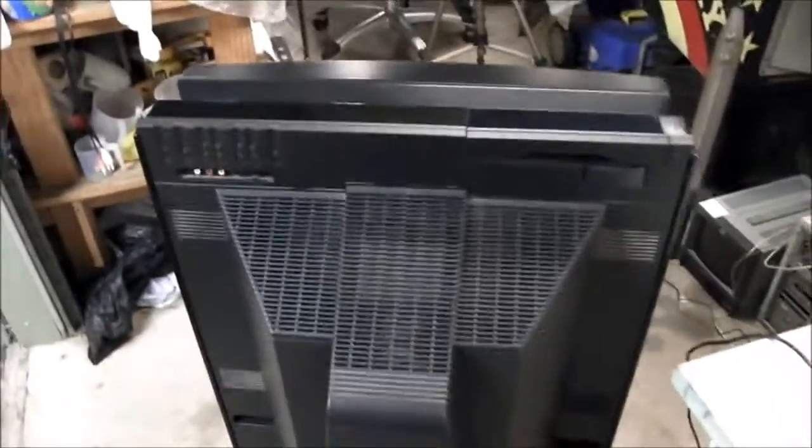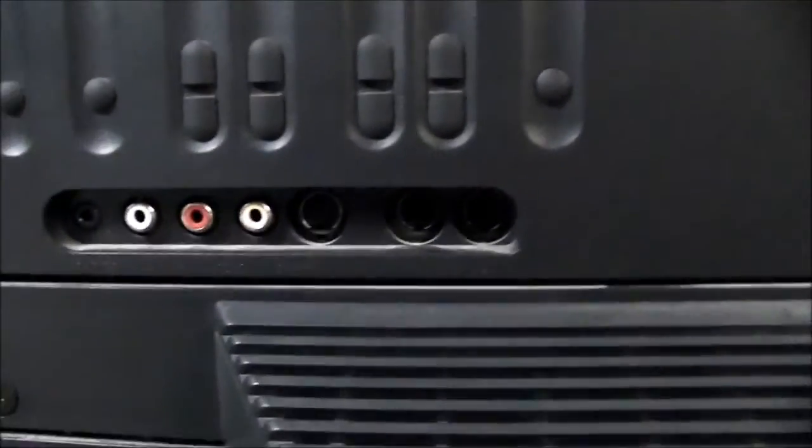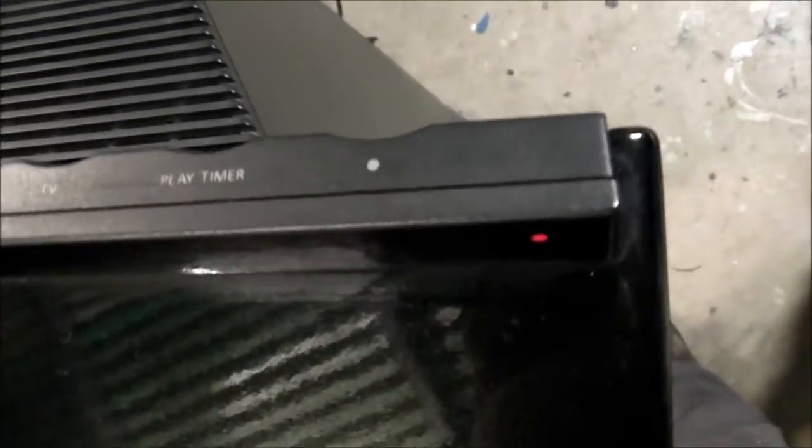Over here on the back, there's actually no buttons on the front. We have controls here at the back and some inputs. The controls are labelled here at the top. So you've got load, CD, radio, sat, TV, play timer, and the power button, which is that white dot. There's a red light illuminating that's on standby right now. So there is power going into the TV, but it's not turned on.